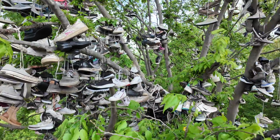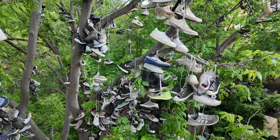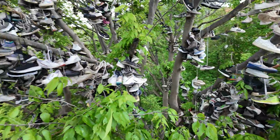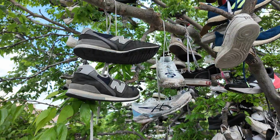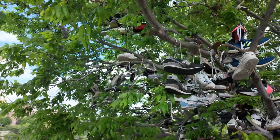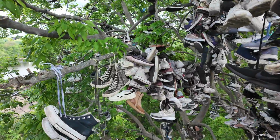I bet some of these shoes probably left here before they were finished totally being used, maybe under the influence of some alcoholic substances. People have left perfectly good shoes here, like these shoes here. Like they look perfectly fine. It's like maybe someone was a little eager to add their shoes to the shoe tree. Yeah, look at this clump right here.